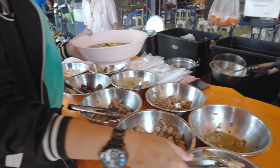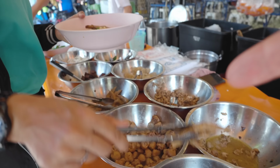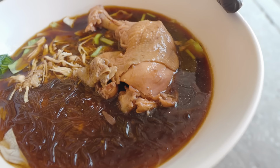Kuay Teow Guy Nasoy is really famous at the moment, and we've seen a lot of YouTubers, a lot of Thai YouTubers coming down here, and we thought it was going to be a little bit gimmicky, didn't we? To be honest. But having seen the work that goes into the bowl, the fact that they used every single cut, nothing's wasted. And actually, the broth and the chicken leg, they come from different pots.